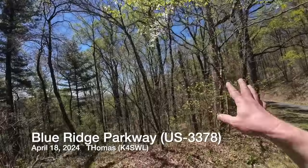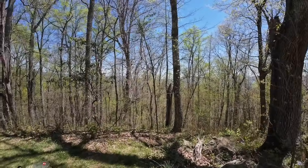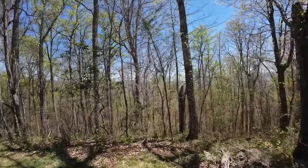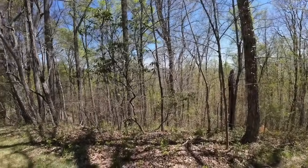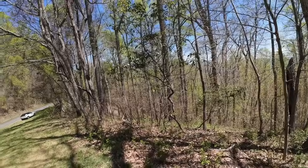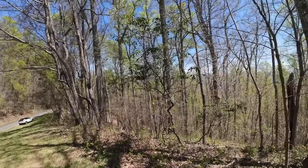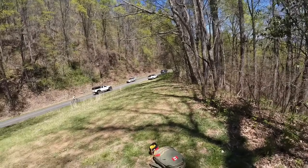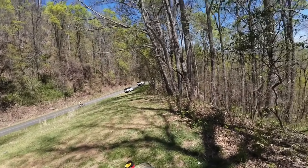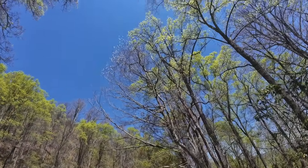Down in Asheville proper, it's greening up really nicely. You can tell here at this altitude, it's starting to green up. At my house, which is probably a good 800 feet higher than this, maybe more than that, it's still just starting to green. But yeah, it's beautiful. It is really beautiful and very active out here today. Everybody wants to come out and take advantage of the nice weather, including park activators.